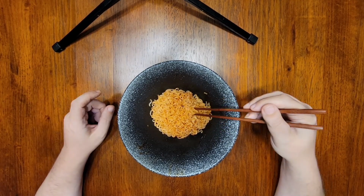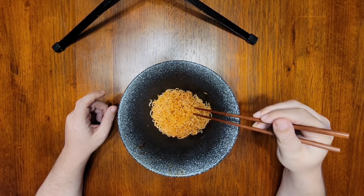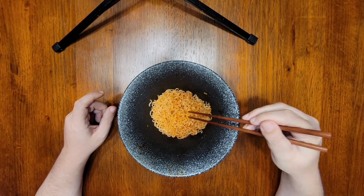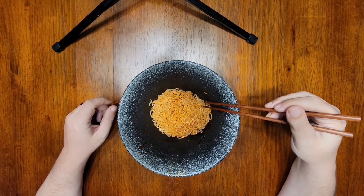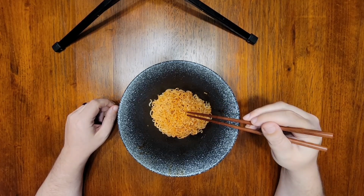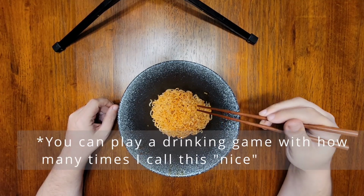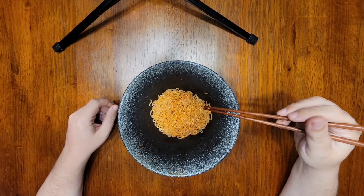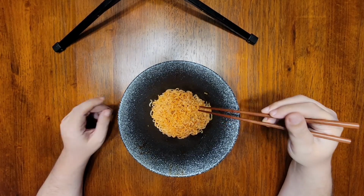Now the flavor. Again, as promised on the package, this is a wonderful mix of sweet, spicy, and sour. The apple and mustard really comes through. It's a little more tart than I expected, thanks to the apple juice concentrate. But everything here is really balanced very nicely. It's not overly sweet. It's not overly spicy. It's just everything in harmony.